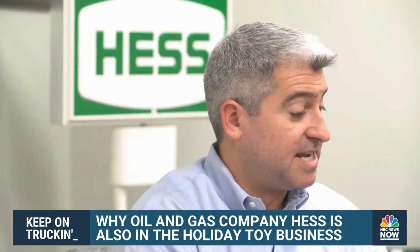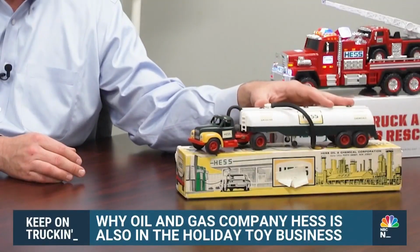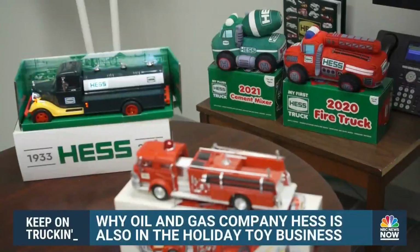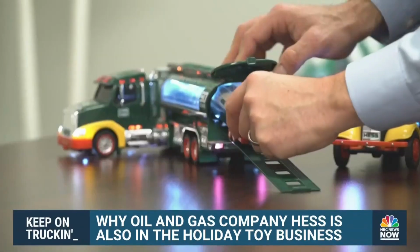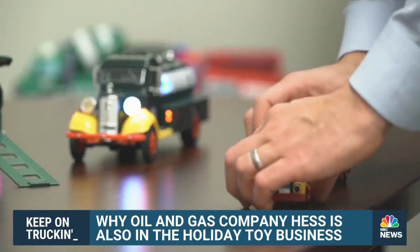At the time that this 1964 tanker came out, it had working lights. You could fill it up with water and empty it out of this hose here, and that was really innovative at the time. And we've evolved what we do with products. We have all sorts of different technology that allows our toys not only to have motion, but to have wheelie motion in some cases. And Justin says these toys are made for even the roughest of imaginative play.